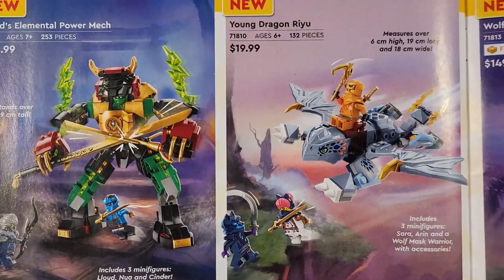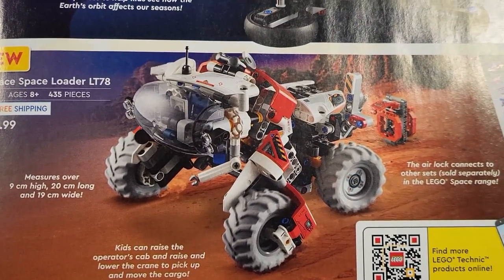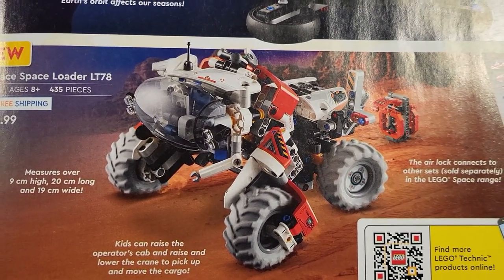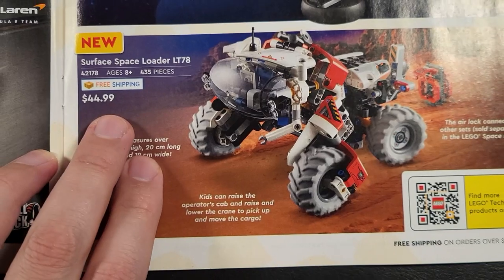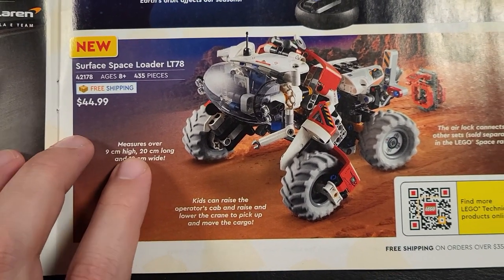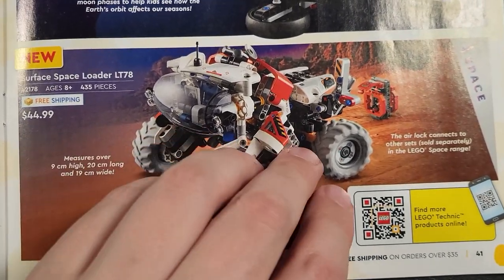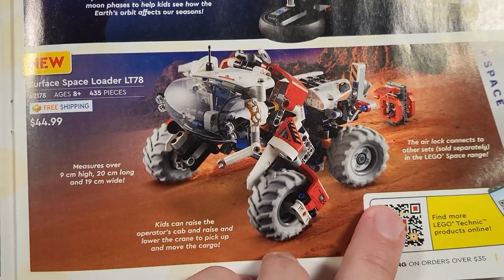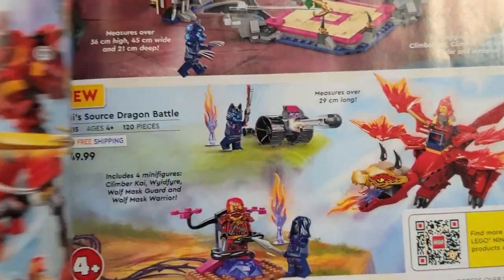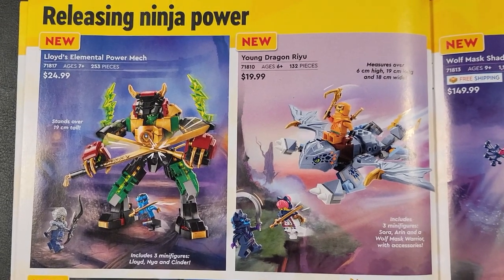So, probably maybe a little bit. Yeah, this is probably, I'm just going to go back. This is probably scaled a little different than the other space sets, because they do have this on a different page. It is new. So, yeah, I don't know if the minifigs will fit in this one, how that works. And it's odd that I don't see any little minifigs on there, so I'll have to review that a little more, do a little more research on that.